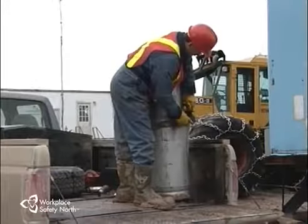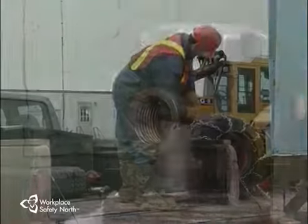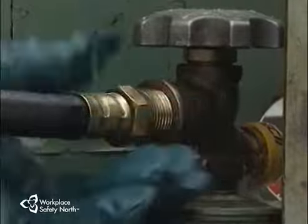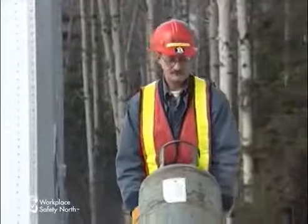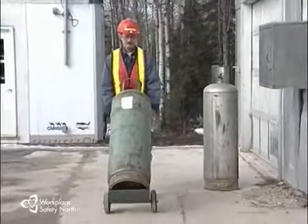Propane in liquid form released into the atmosphere is a cryogenic gas and is extremely cold. If it touches the skin, it may cause frostbite. That's why you must wear proper PPE, such as neoprene or insulated gloves and eye protection when dealing with this type of propane.